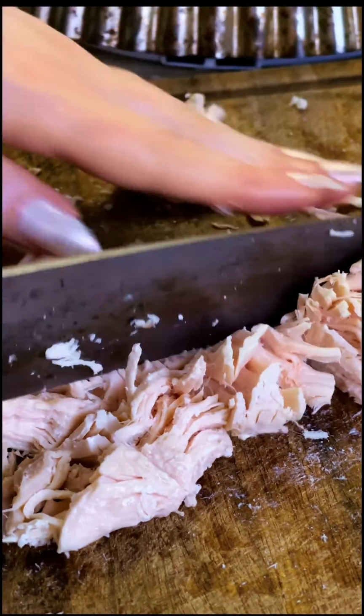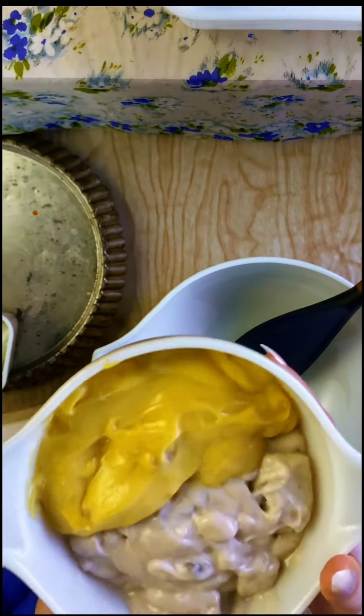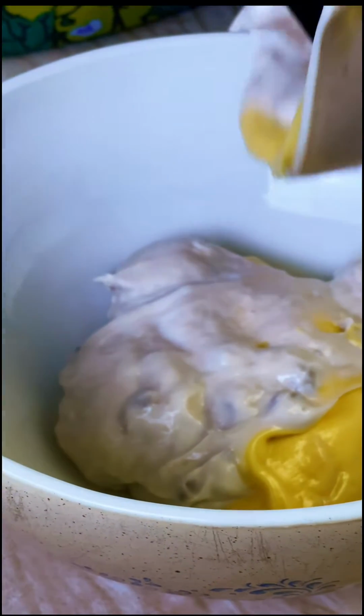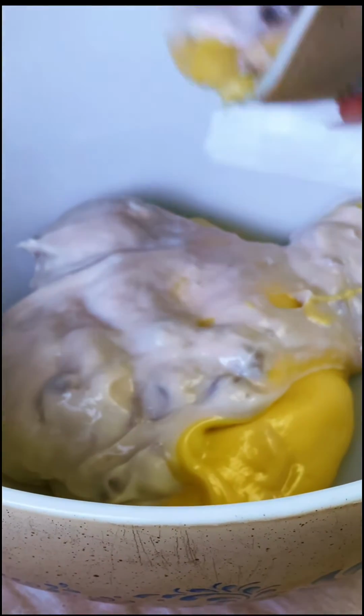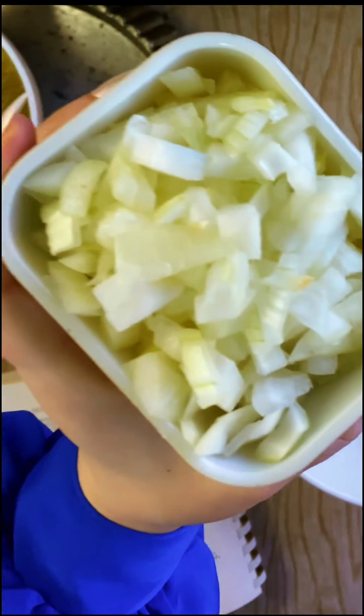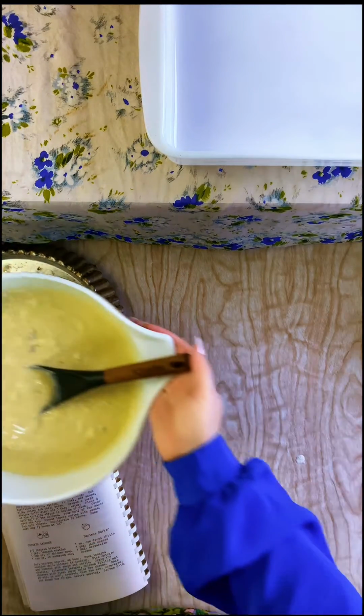There's very little prep outside of chopping the chicken into bite-sized pieces and mixing the sauce ingredients together. The sauce is made by blending a can of cream of chicken soup and a can of cream of mushroom soup, milk, green salsa, and diced onions. Mix that together really well, then set it aside while we start assembling the layers.